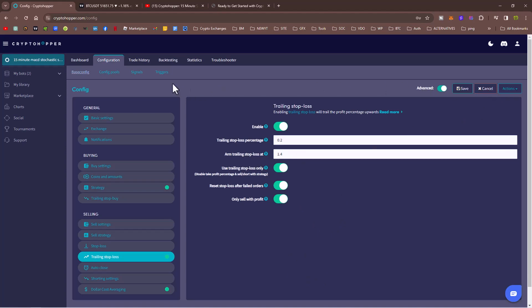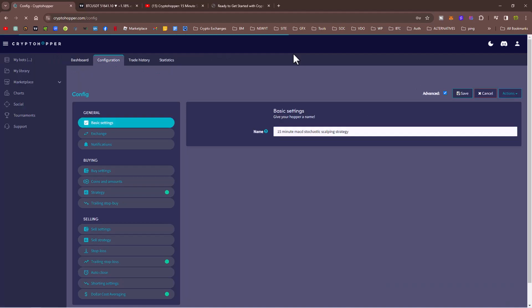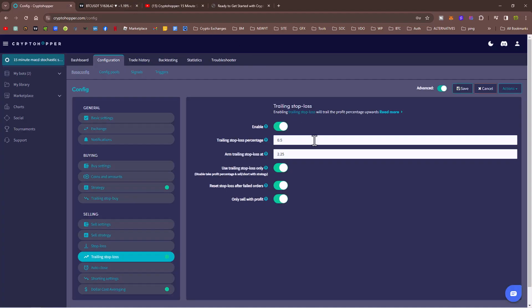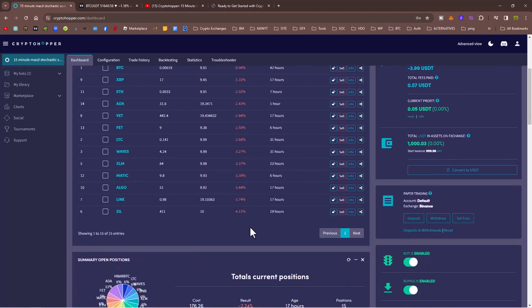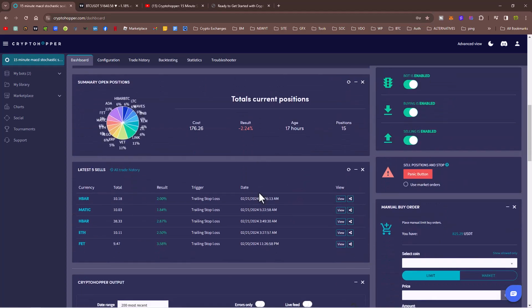Maybe I wouldn't allow it to open too many positions. Click on cancel for that. I wouldn't allow it too many positions. If I know that we're in a downtrend, I would reduce the number of positions. Instead of 15, maybe I'd have 10 or even 8. Alright, because that makes it where it doesn't spend too much money.